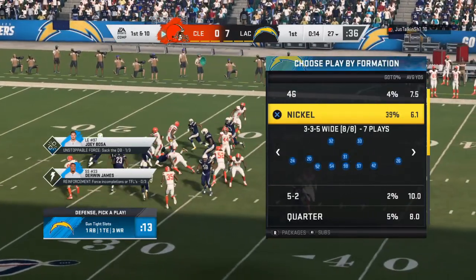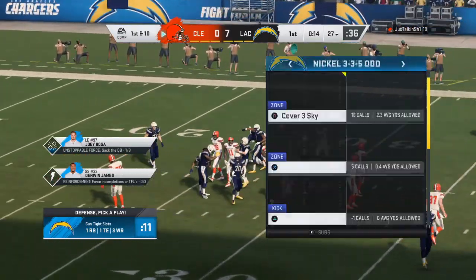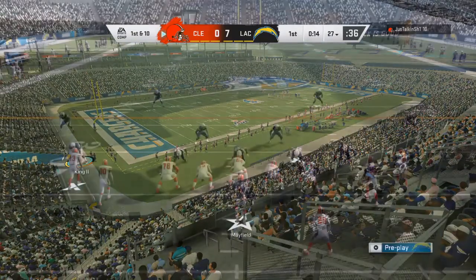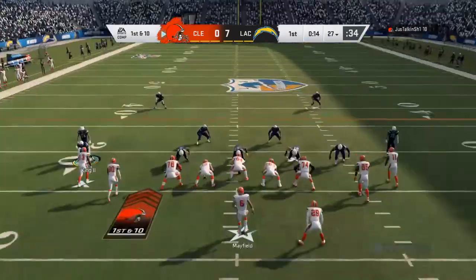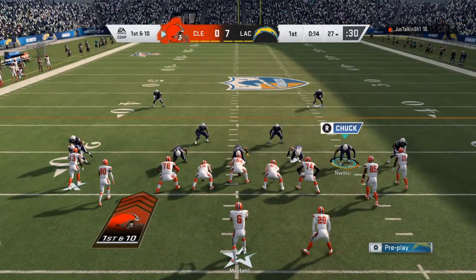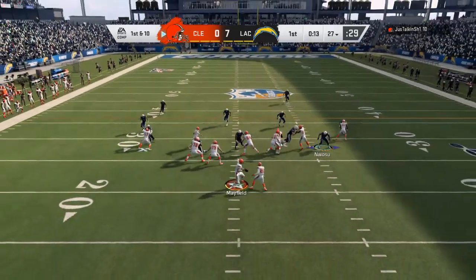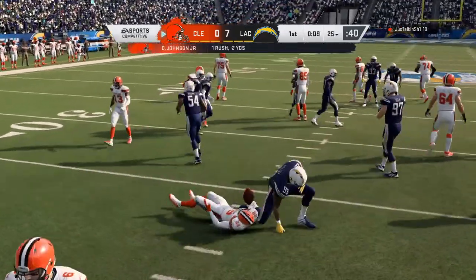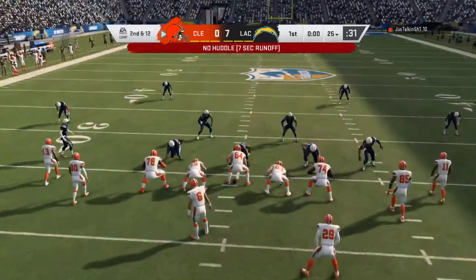First and 10 at their own 27-yard line. Watch the run, watch the run. They'll run for the first time with Johnson. And he's going to lose yardage and be backed up to the 25.